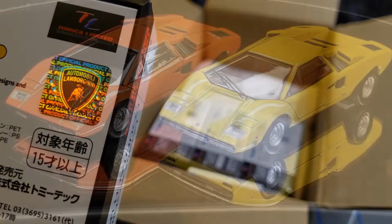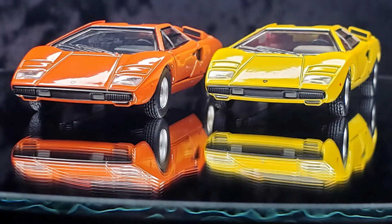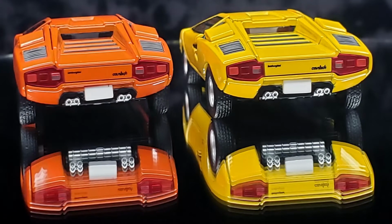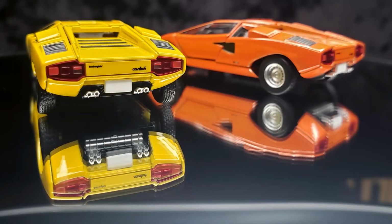There's quite a bit more that can be said about the Countach, but Tomica is releasing 2 more versions of this car over the next 3 months, one in red and one in green, so at some point I'll make a part 2 for this video and go over some more information at that time, and I'll also find a way to keep the back propped open because the engine is just as detailed as the rest of the car, and I think it's worth checking out.